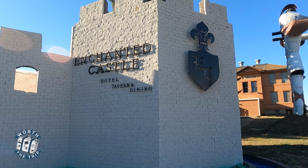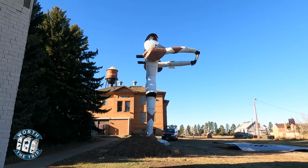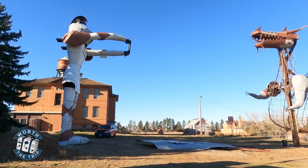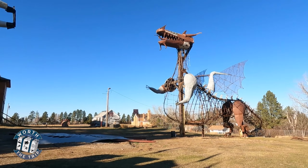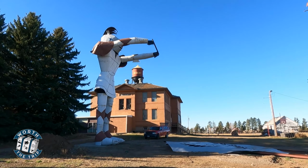Guarding the Enchanted Castle is the brave knight and protector of the dragon. These are the latest sculptures and are yet unfinished.